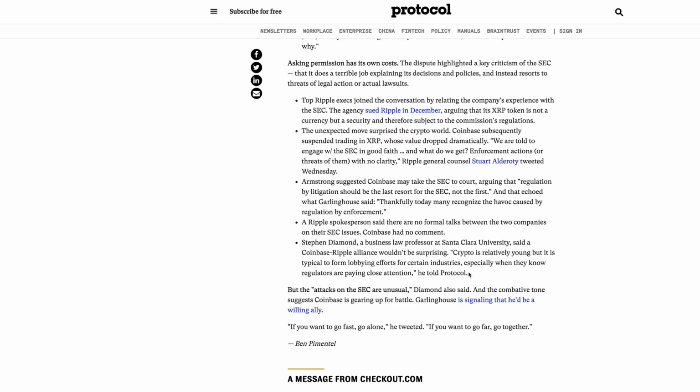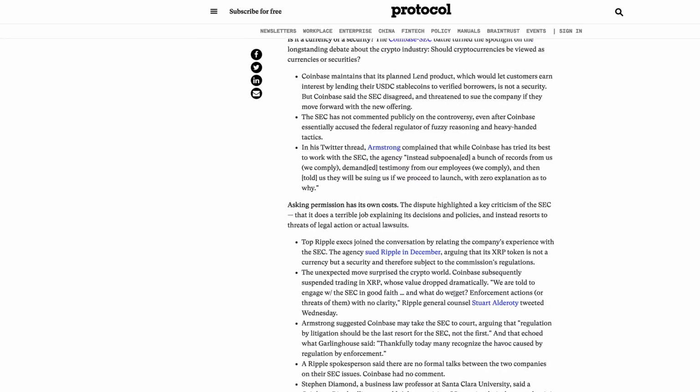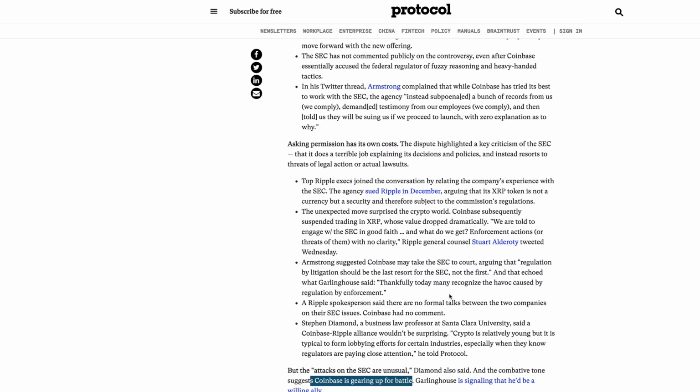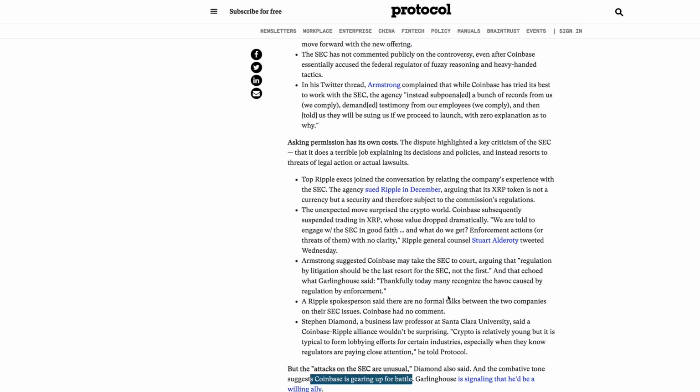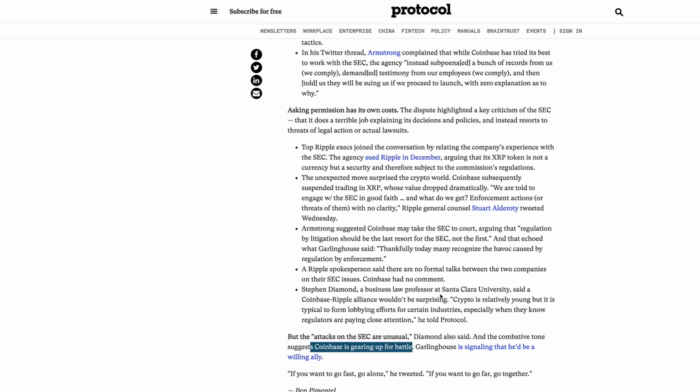So this is what Diamond said to Protocol, which is this news outlet, but the attacks on the SEC are unusual, Diamond also said, and the combative tone suggests Coinbase is gearing up for battle. Now, I don't know if you guys remember what I said in that video. Now that Coinbase and Ripple have an enemy in common, and I wasn't suggesting this exactly, but could it be that Coinbase will utilize the same lawyers that Ripple is using in order to fight their battle? Well, I never thought of this particular scenario that Stephen Diamond is outlining here. Perhaps banding efforts, banding resources, combining efforts, and fighting them together.